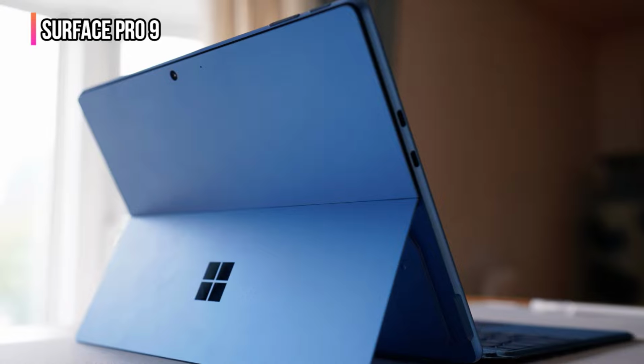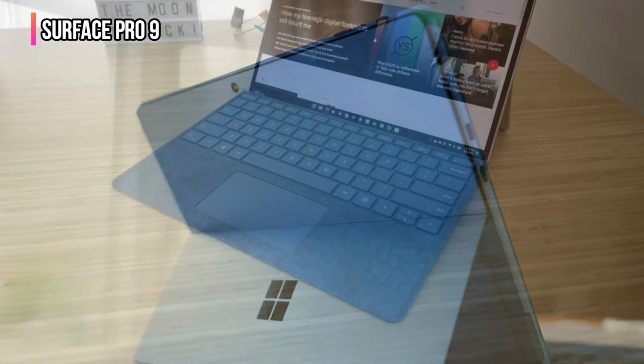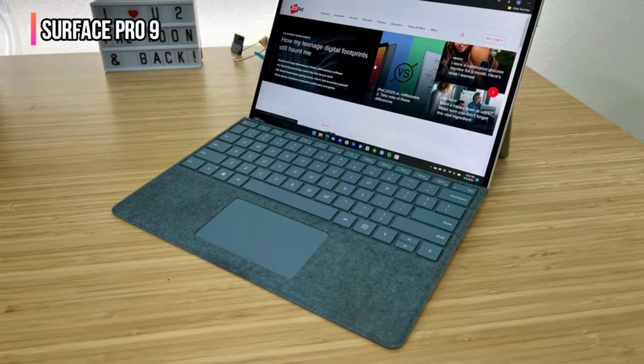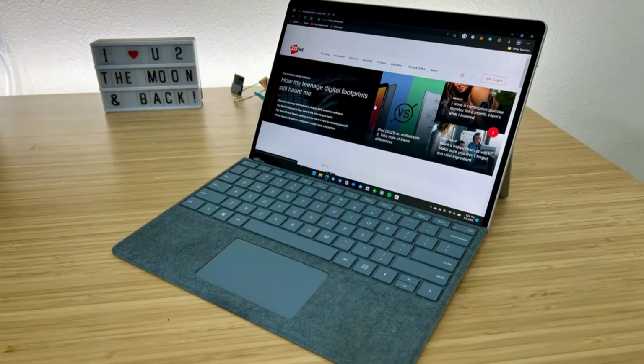Overall, this is a nicely equipped tablet that offers a really good value for the investment, as well as plenty of expandability and customization options. And if you're already a Windows user, the learning curve for this tablet is short.